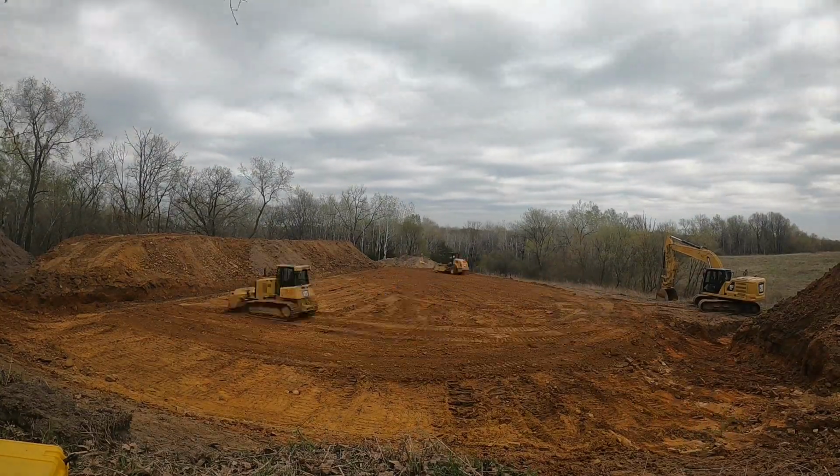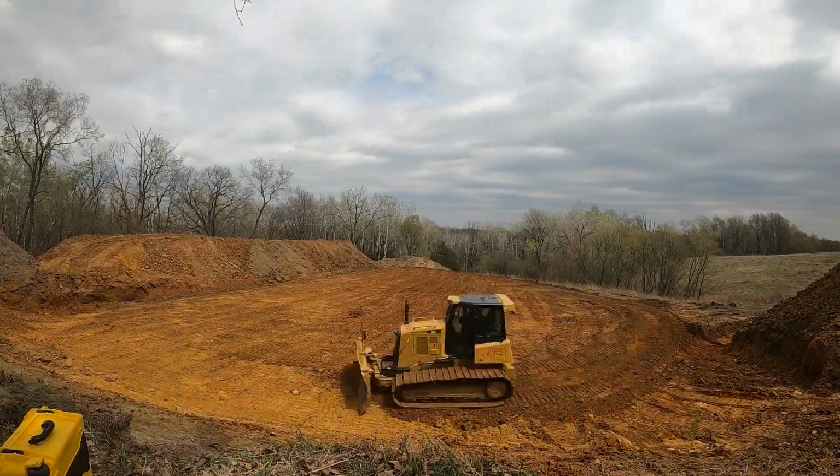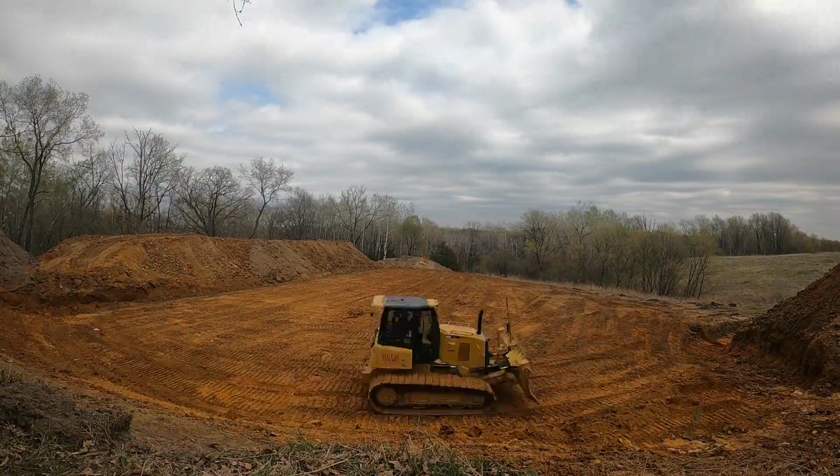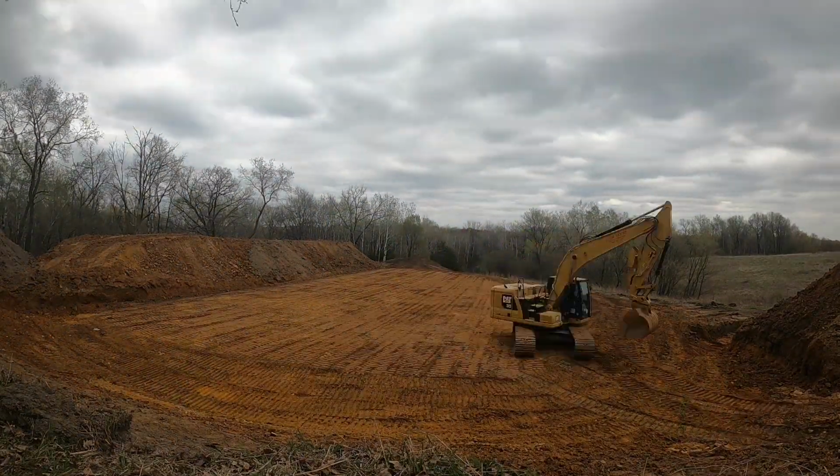And here Matt's doing a final scrape, and then Rodney's going to hop on the excavator and do some track walking, just to make a nice compacted surface at the top.